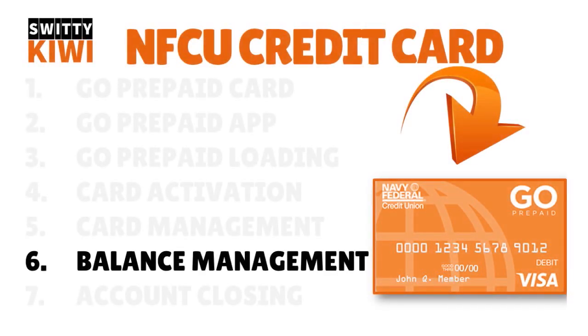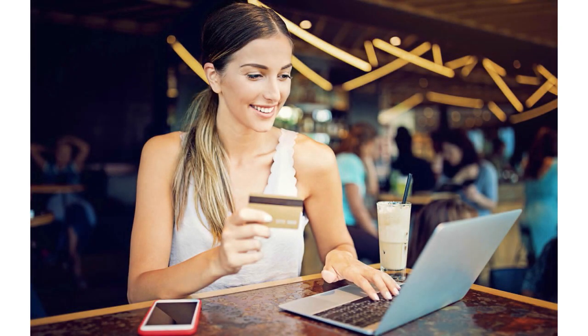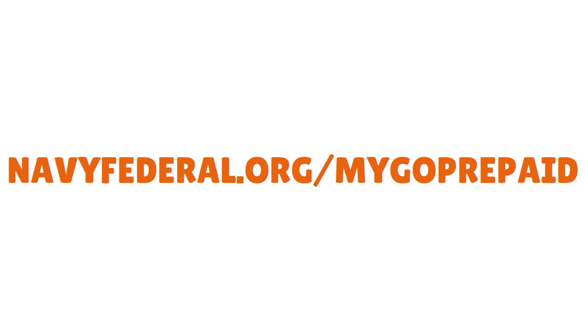Now let's talk about balance management. This is important. Let's say you want to find your card balance. I'm talking about the Go prepaid card. You can check the card balance by signing into your Navy Federal account and going to a section called My Go Prepaid. Or you can very conveniently look into the Navy Federal Go Prepaid app. You can see your balance instantly.